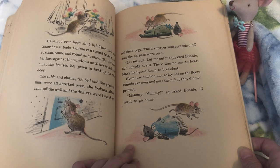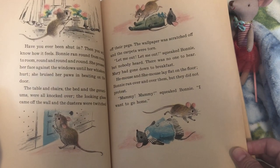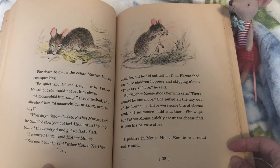Mary had gone down to breakfast. He Mouse and She Mouse lay flat on the floor. Bonnie ran over and over them, but they did not protest. "Mammy, Mammy," squeaked Bonnie, "I want to go home." Far down below in the cellar, Mother Mouse was squeaking.